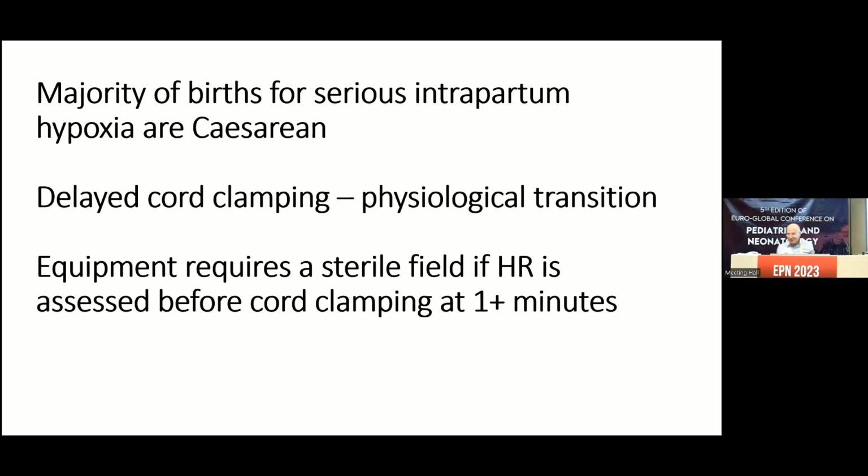And of course, the majority of births for serious intrapartum hypoxia will be cesarean births. And these, of course, are the very babies that will require delayed cord clamping, or will benefit the most from delayed cord clamping and physiological transition. And also the babies that we most need to really know for sure the heart rate.